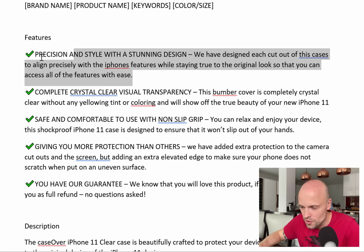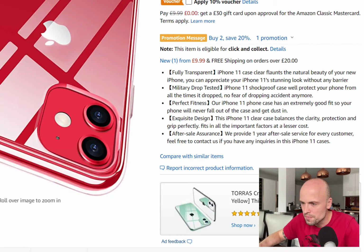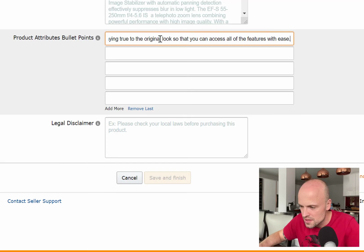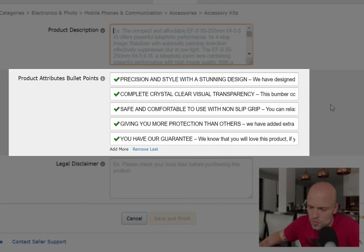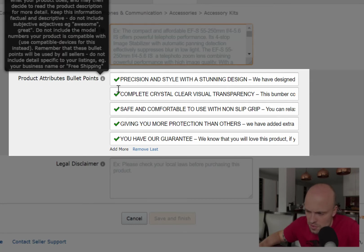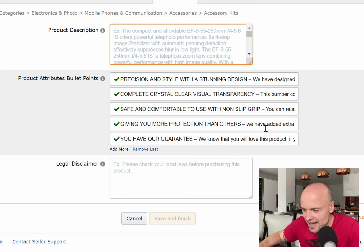So once we've got all these features, we can just copy them across to our product over here. So boom, that one. Okay, so once you've populated all the product attribute bullet points, it should look something like this. It's nice and clear, and it's got plenty of keywords inside.